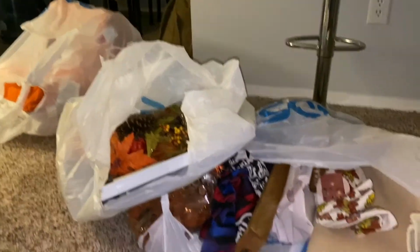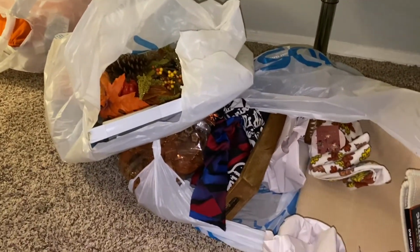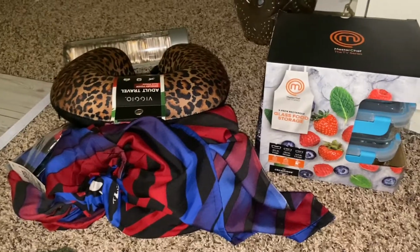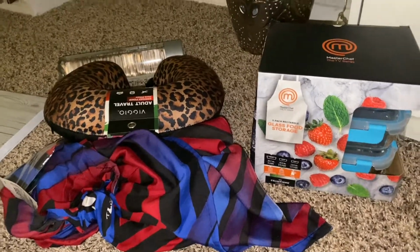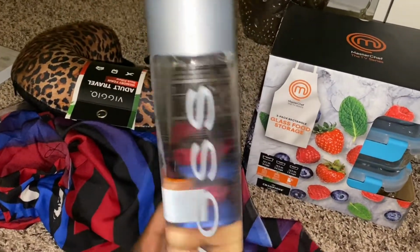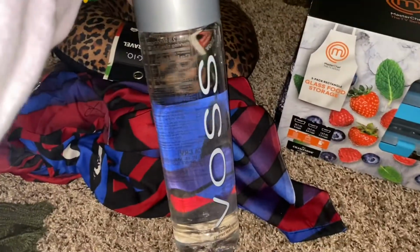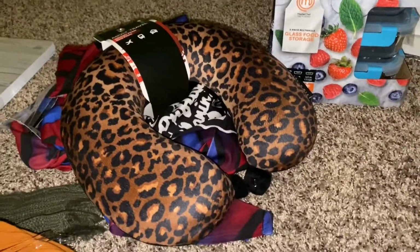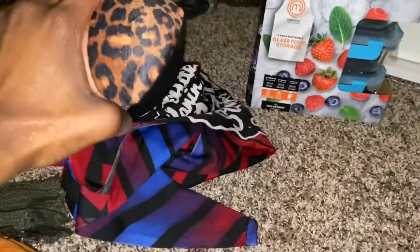Okay, so this is the stuff I got. We're gonna see how it's gonna look once I put everything together. This is the fall stuff I got, and I'll show you guys. The stuff over here is not part of it, obviously. I just wanted them. We have back here a Voss water. I just wanted to get one of these so I can put fruits and cucumbers and stuff in my water. Anyway, sorry, I had to go put lotion on because my hands are always ashy. But yeah, the Voss water. I got this for when I travel, a leopard one.